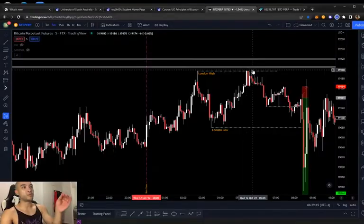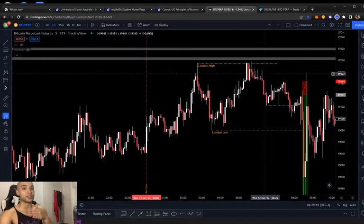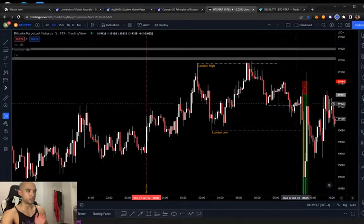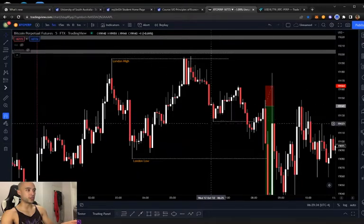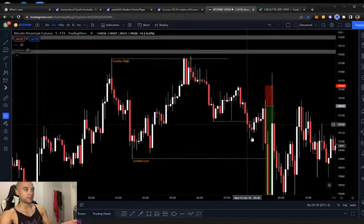So we didn't balance those fair value gaps. But what we did do is we broke the London highs. So after I see the London high get broken, I'm looking for some sort of short-term low to be formed, which is right here. So step one, got London high broken. You had this swing low get formed. Didn't really break it here, but then we pushed back down and broke it.